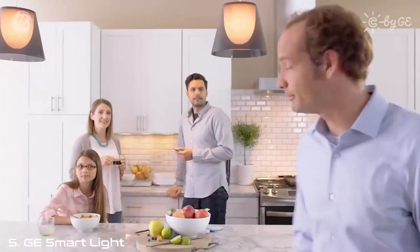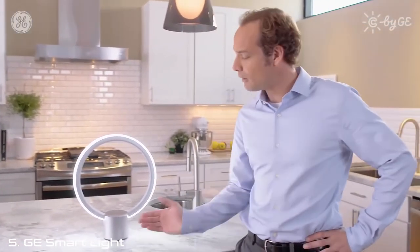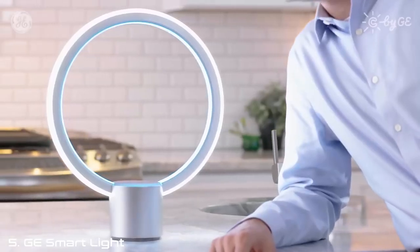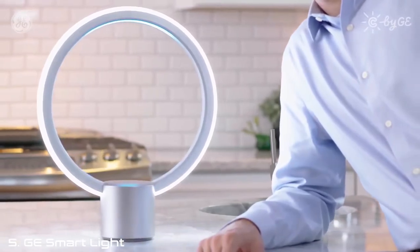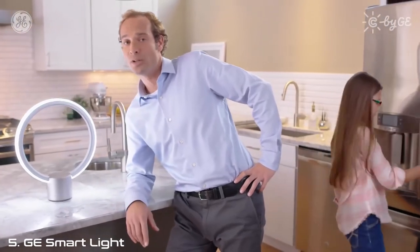I don't have to tell you how important light is. We can't live without it. Hey, how's it going? But thanks to Soul from C by GE, now light can do even more for you. Alexa, play jazz. Here's a station for jazz music. Ah, that's nice. It's an all-in-one smart lamp with all the features, functionality, and voice control of Amazon Alexa.